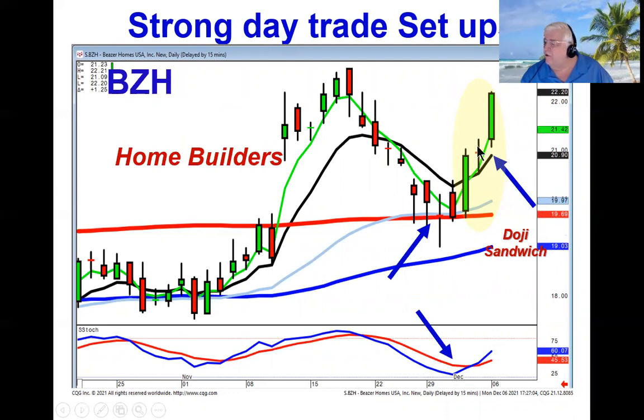Beazer Homes, another Doji sandwich with a gap up Doji, wave 1, wave 2, wave 3, wave 2, bottoming out right here with a Doji on the 200-day moving average, and then a close back up above the T line, all occurring in the oversold area. So this makes identifying which sectors are going to have the strongest reversals very easy to pick out, because we can see that there's a strong reversal signal at a support level, stochastics coming up, and you can see there's quite a few of those in the same sector. Obviously they're buying the home builders.